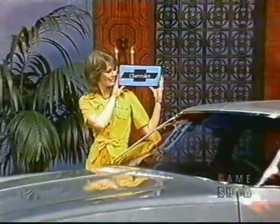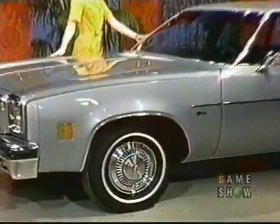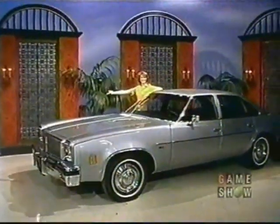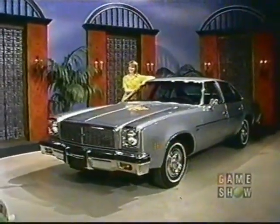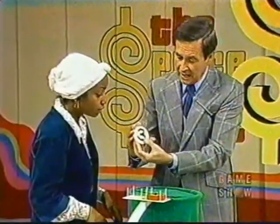'77 Chevelle Malibu, smart, complete, midsize, a sensible balance of size and price, beauty and function. Chevelle Malibu by Chevrolet. It's equipped with body side molding, door edge guards, wheel covers, radial white stripe tires, bumper strips, bumper guards, vinyl roof, tilt steering wheel, color key seat, and shoulder belts. Now, Tanya, all you have to do is tell me where the numbers go in the price of that car to win it.